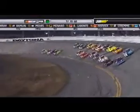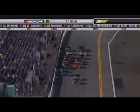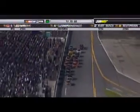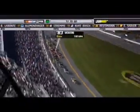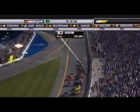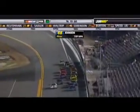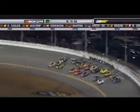Kyle Busch, Dale Earnhardt Jr., Carl Edwards are the 3 cars lined up on the bottom up front. Now Brian Vickers in the 83 had a run on the high side, and Jimmy Johnson in the 48 jumped up there. Stay right there with them. So now it's Gordon, Stewart, and McMurray trying to bring the inside lane to the front. This is when you pull your gloves all the way up over your elbows, boys.